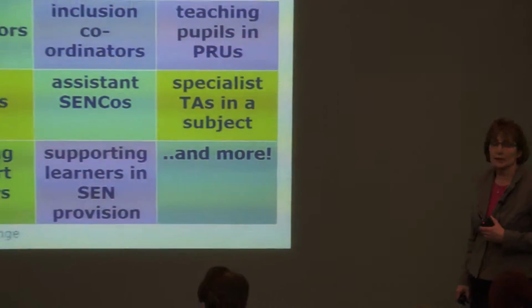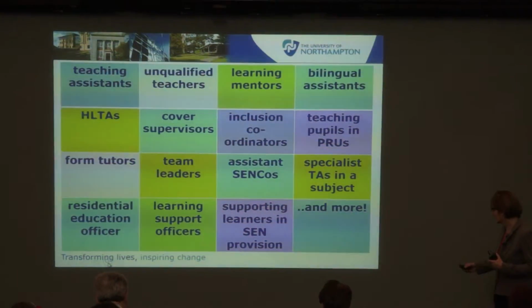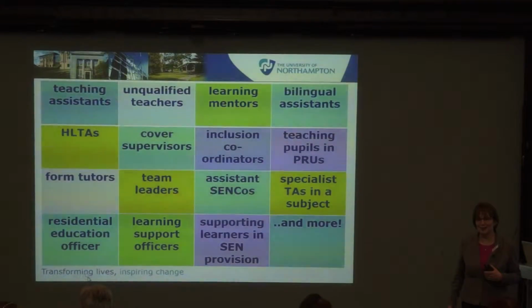with IT and supporting children's learning using really innovative practice. In fact, we've got Matt Oakley here, who is one of the digital leaders and is currently on the foundation degree.